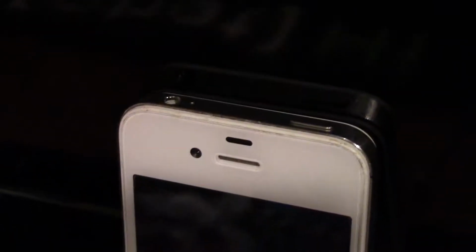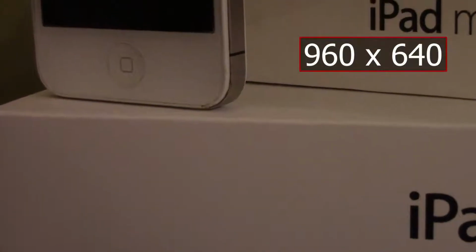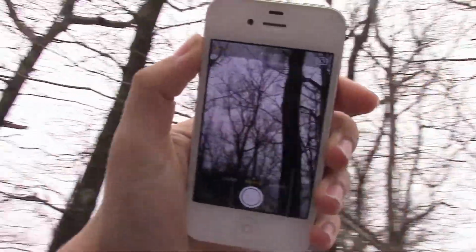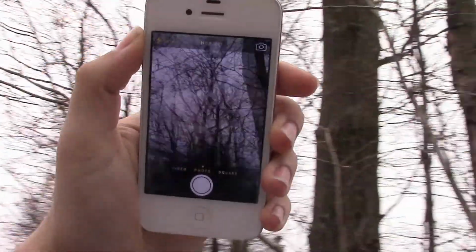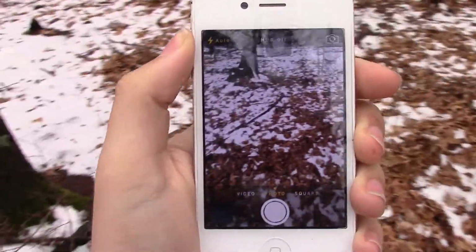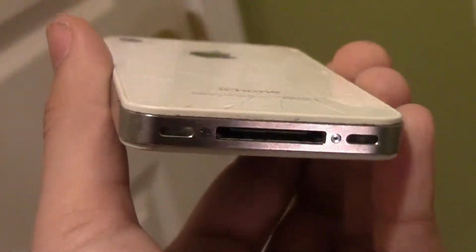On the front we have a 3.5-inch screen with a lower than HD resolution. I don't remember the exact specifications, I'll list it, as well as a non-Touch ID home button that on a lot of models is probably broken or messed up. We have a camera, a light sensor, as well as a speaker for making phone calls. The design is all glass, kind of like a glass sandwich, with a metal casing around the sides to protect against side impacts.